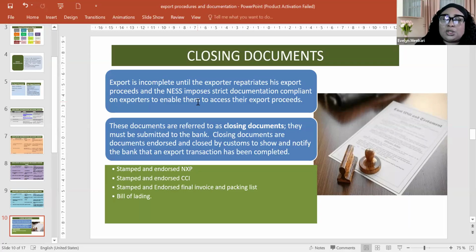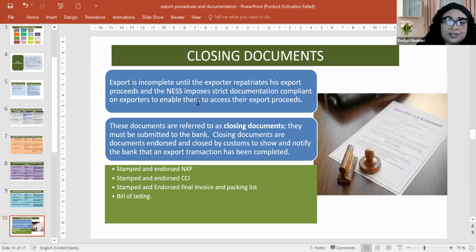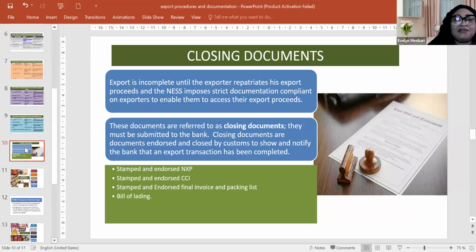So these documents are referred to as closing documents. They must be submitted to the bank. Closing documents are documents endorsed and closed by customs to notify the bank that an export transaction has been completed. They include the stamped and endorsed NXP, Nigerian Export Proceeds form, stamped and endorsed clean certificate of inspection, stamped and endorsed final invoice and packing list, and stamped and endorsed bill of lading. In fact, these documents are also needed if you want to apply for incentives from the Nigerian Export Promotion Council. The emphasis on stamped and endorsed is because they cannot be fake. You must have them if you claim that you have exported.